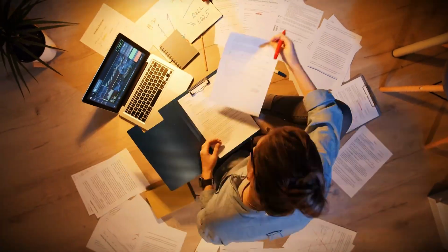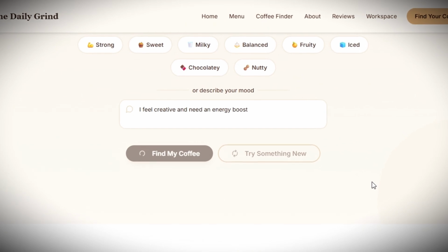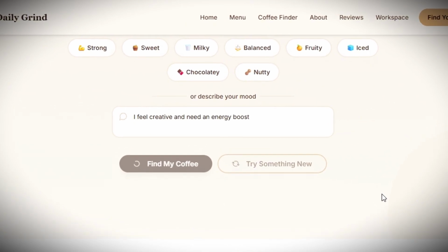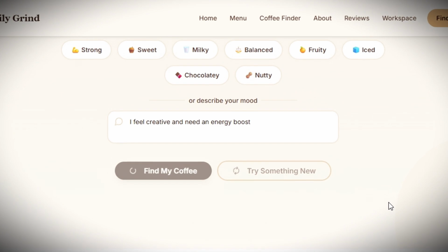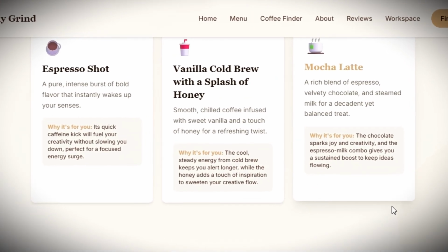After adding just 1 minute to our timer, it updated the entire design with a text input box where I can describe exactly how I'm feeling. So let's say I feel creative and need an energy boost. There you go. Now, it reads the text and suggests the perfect combo to order.